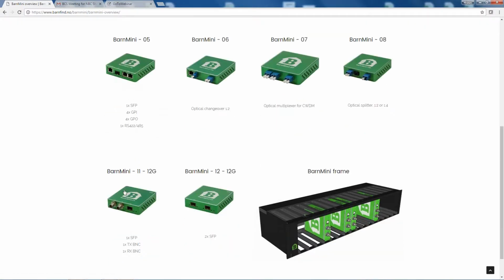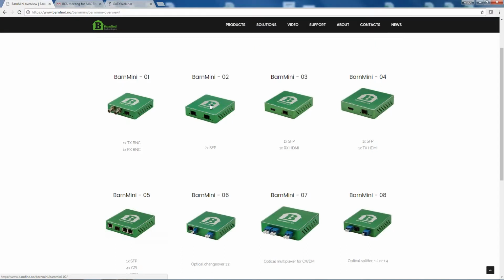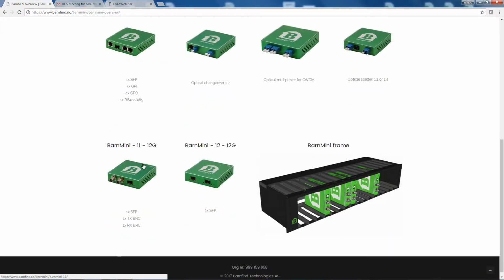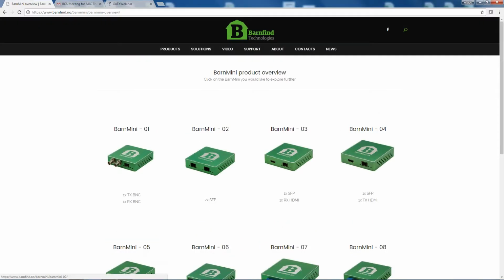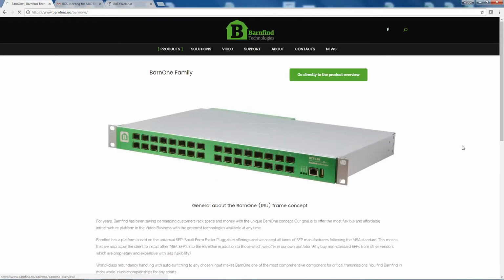Again, we have the Barn Mini 11 and 12, which is the brother or sisters of the Barn Mini 1 and 2. These are for 3G. These Barn Mini 11, 12 are for 12 gigabit, also for 4K. And this is what we are known for, is that we have products that is, let's say the Barn 1, we go to 1 frame.